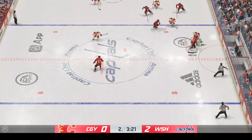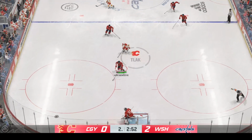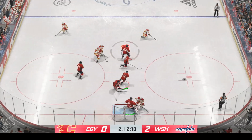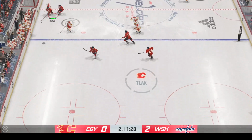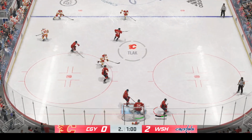The Flames take possession in the defensive end. The Capitals pick up the puck here in the neutral zone. Picked up along the wall by Van Riemsdyk. Calgary's got the puck along the boards. Great stick work as he pokes it away. I think the goaltender knew that that puck was going to be moving across to him. I mean, he's known for his one-timer. So the goaltender anticipated and made the save.